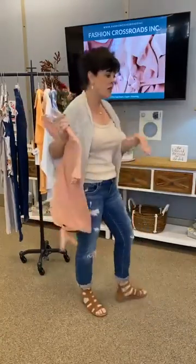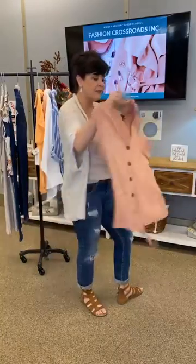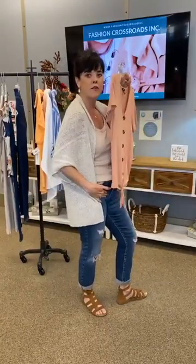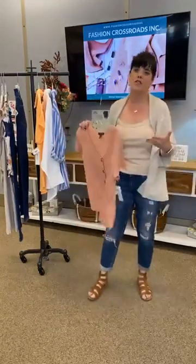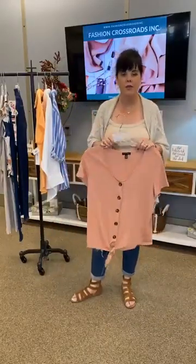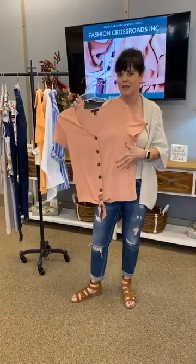Either the top goes over the belly, and then there's this space in between where the top falls and where the bottom of your pants are, right? Or it cups under your belly, therefore accentuating everything. So a couple things to be careful of with this trend. Again, I love it. I think it's super cute. Just be aware of those two things as you are experimenting with this.